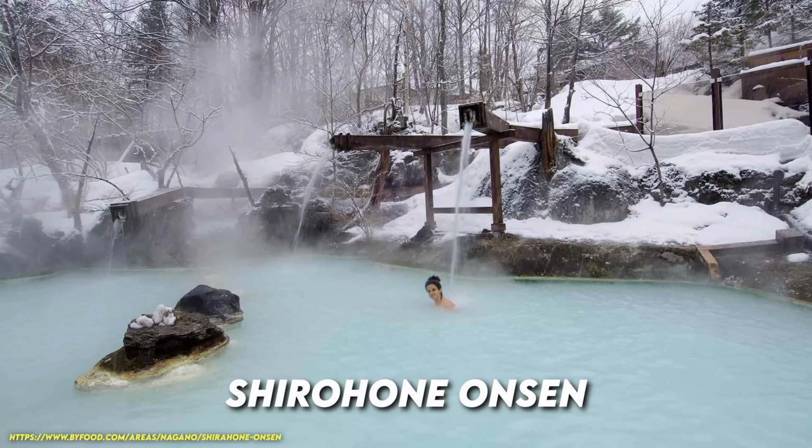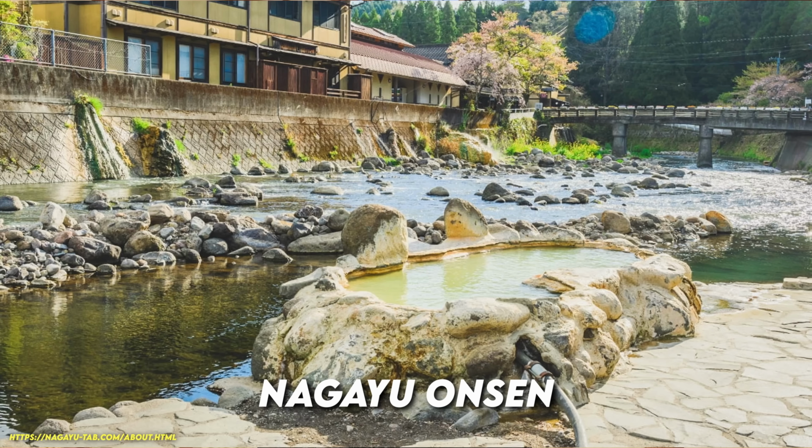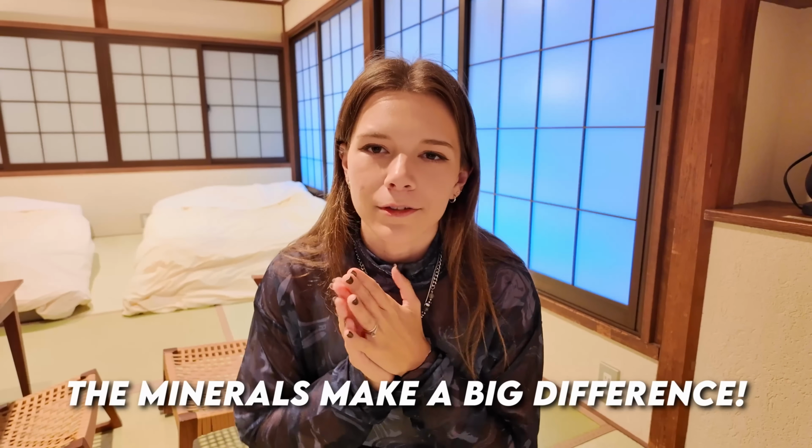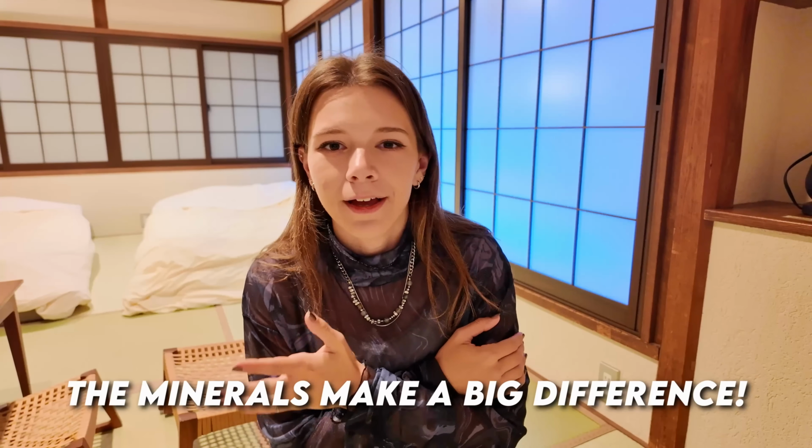Depending on the region, onsen water can be milky white, it can be golden, it can be sulfur smelling, it can be fizzy and carbonated. The mineral content of the water is going to change the color, the smell, and how the water even feels on your skin. That's what makes onsen so fun: each one has its own unique features, its own unique healing attributes, if you will. And then each town will have its own unique personality.